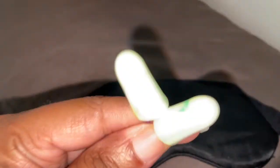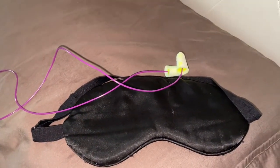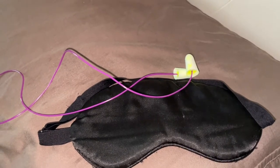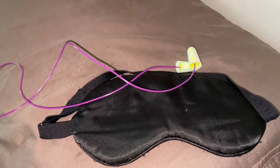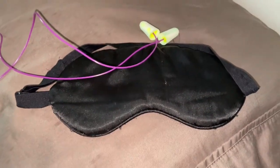And then I use these earplugs also because sometimes during the day, you know, someone may knock at your door when you're trying to sleep. It could be a delivery from Amazon, it could be anything. And I find these truly necessary to help me get a good day's sleep.